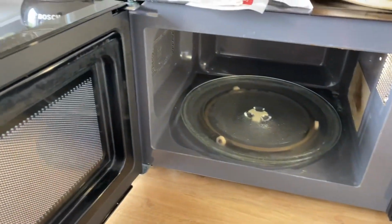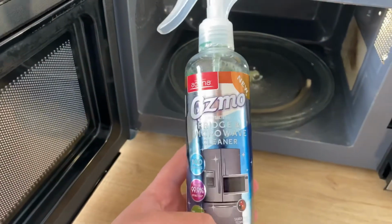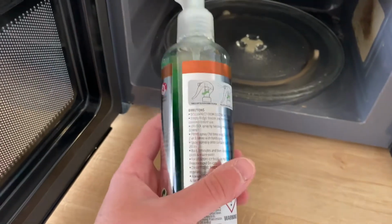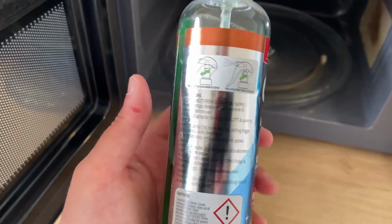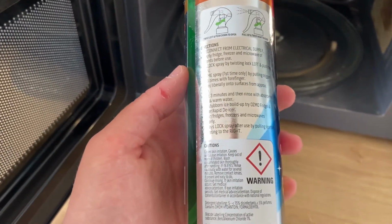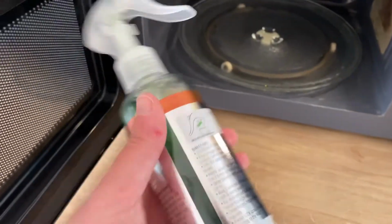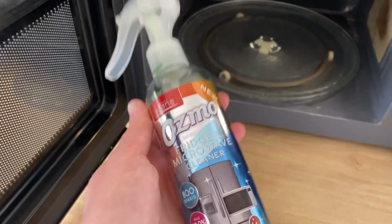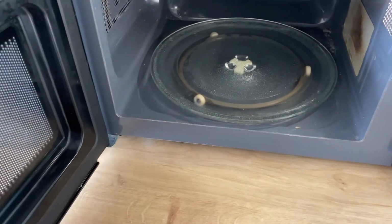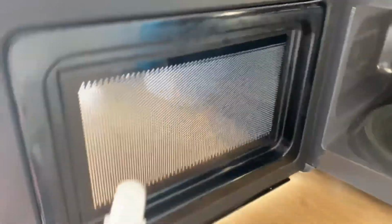Just going to clean the microwave now, so I'm going to clean it with this Osmo fridge and microwave cleaner. This stuff you can get at B&M, it's actually amazing. You basically just spray it in the microwave and leave it for a few minutes, and then you just wipe everything. It's great at getting rid of smells and stuff. That's why I like it, because anytime we use the microwave it stinks, even though it's relatively clean. So I'm just going to give it a wee clean up.